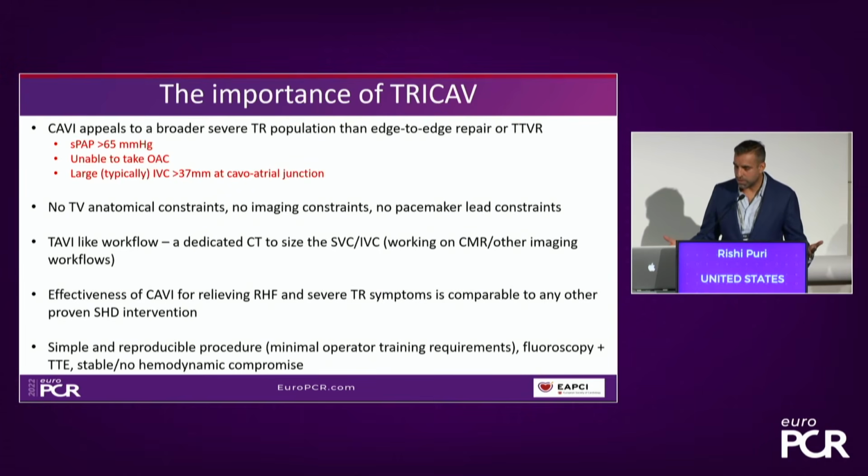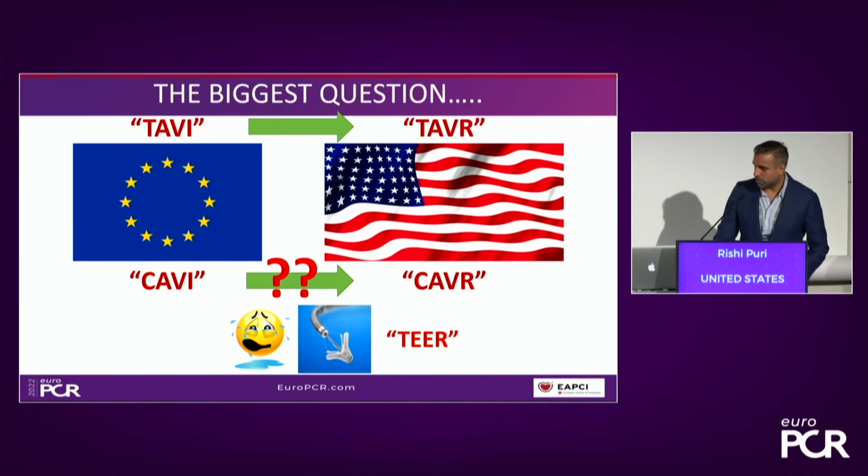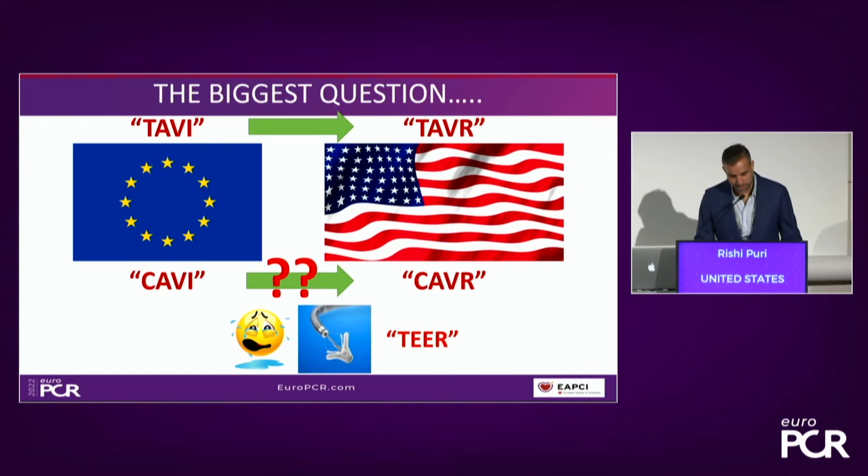This is a straight up and down procedure, as Dr. Hausleiter showed you. The effectiveness of CAVI in treating these patients has been well shown in the Tricus Euro paper released today in JACC Interventions. And the nice thing about this, it is such a scalable procedure to a broad range of patients and operators. So for me, it's not really the question as to whether this is going to work and whether Tricav is going to be a success.